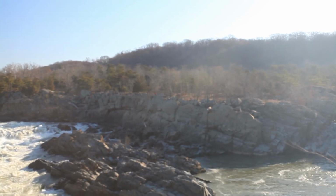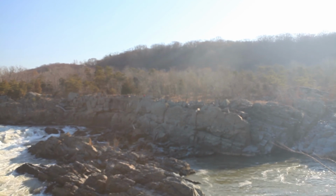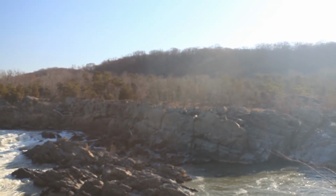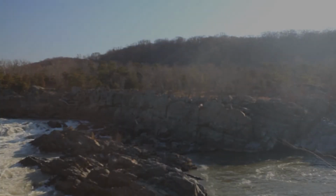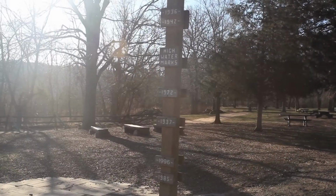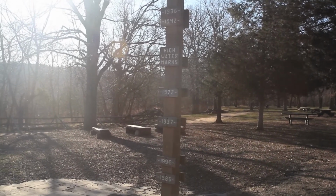Look carefully. I know the sun is kind of obscuring it a little bit. You can see the overlook on the Maryland side from here, which is where we're going next. Just before you get to the third overlook, there's this terrifying flood marker here.